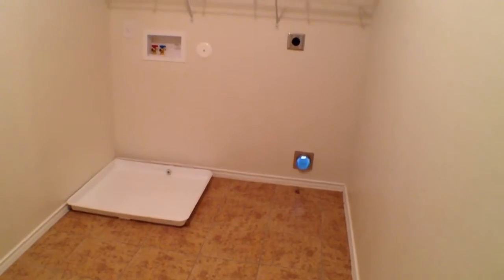Bedroom number 3. Utility room is upstairs. Tiled. Plenty of room. Shelving. And we'll go back downstairs.